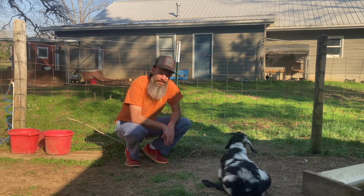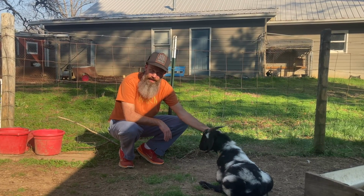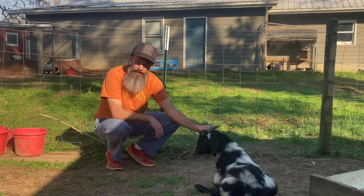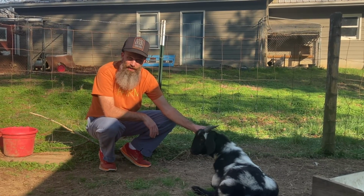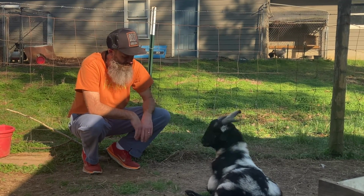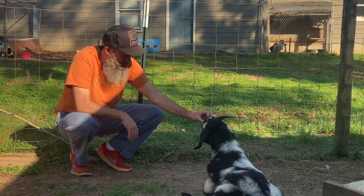We're going to find him a good home. He's not going to stay here by himself. Although, he would probably be all right if we came out here and just spoiled him rotten all the time. But I know that he wants some companionship other than the barn cats. All right, Richie. Whew, goodness.